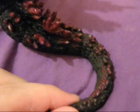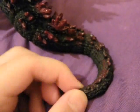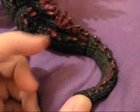Oh, wait a minute. Let's get to the tail first. The reason why I held off on buying this figure in the first place last year was because the tail was really, really small. I wasn't a fan of it. Godzilla 2000's tail is way bigger than this. Of course, they did this just to make it fit in the box, so like I said in the last video, I hate that, but oh well, what can you do, right?